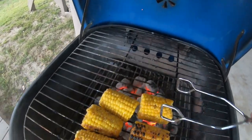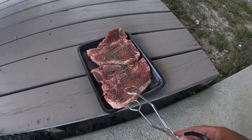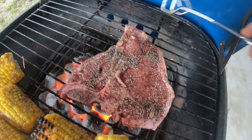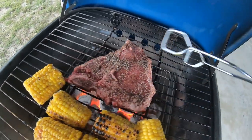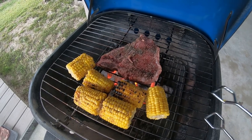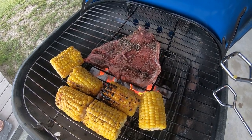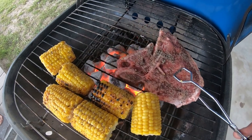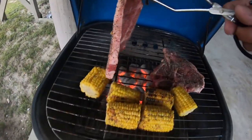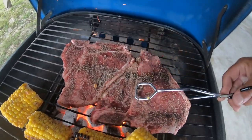And I think it's about time to throw our steaks on there. And we're going to sear them real fast. T-bones. Put them right over that hottest spot. I'm going to get that one there first. I'm trying to let it sear the bottom of it really quick. We'll move that one over a little bit and get the other one. I'm going to position it where it kind of closes the gaps over the fire. You can see what I'm talking about right here. Don't hold that heat in on them.